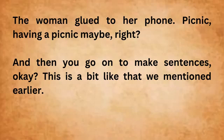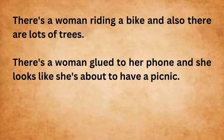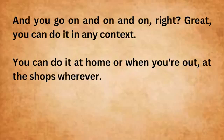This is a bit like what we mentioned earlier, the prepare, practice, present. So you're going from words to collocation to sentences, right? Oh, there's a man strolling in the park. There's a woman riding a bike, and also there are lots of trees. There's a woman glued to her phone, and she looks like she's about to have a picnic. And you go on and on and on, right? Great, you can do it in any context. You can do it at home or when you're out, at the shops, wherever.